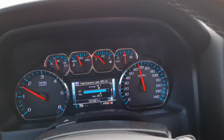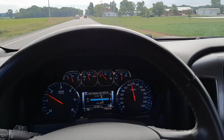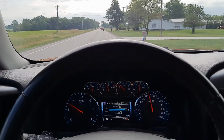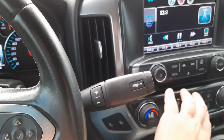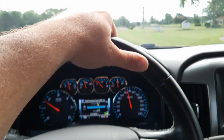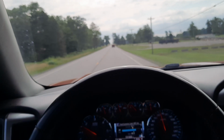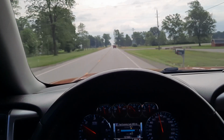And that's at 65 miles an hour. So there's a little bit of hum to them now, but nothing too serious. Like when you turn the air on and get the radio going, you can't really hear it. They are wearing real well.